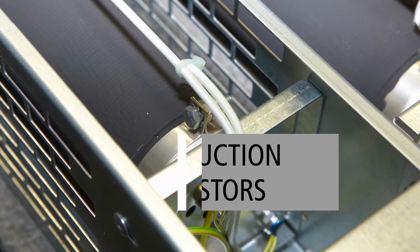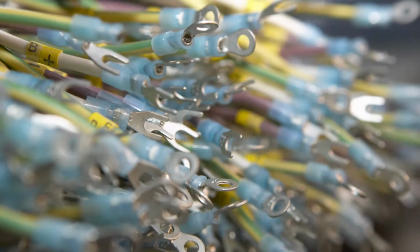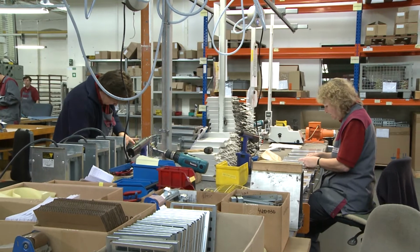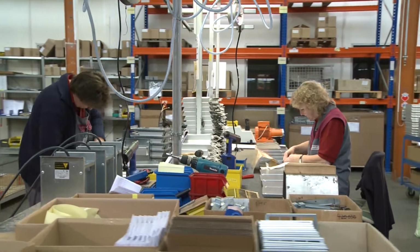For lower braking power, compact resistors are used. Like all GINO devices, 100% of them are subject to product conformity testing before they are released for delivery.